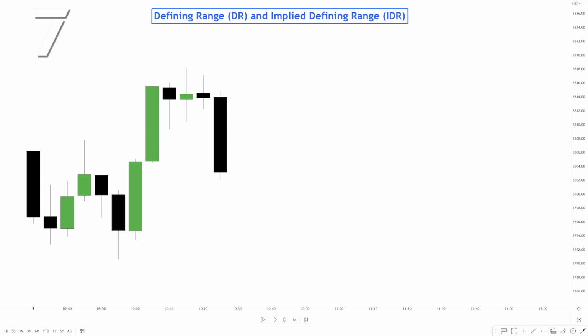I am not going to explain in this video why this works. Let's simply refer to ICT teachings that an algo is controlling price actions. If that's the case, this model is a crucial part of how the algo was programmed.